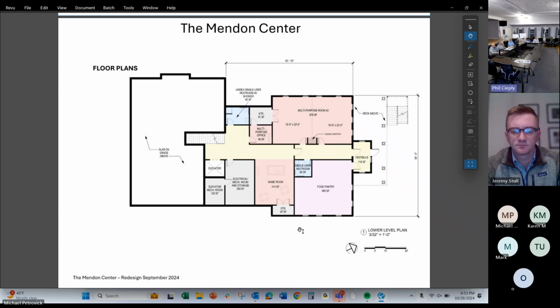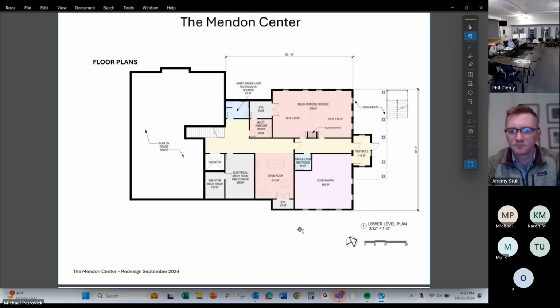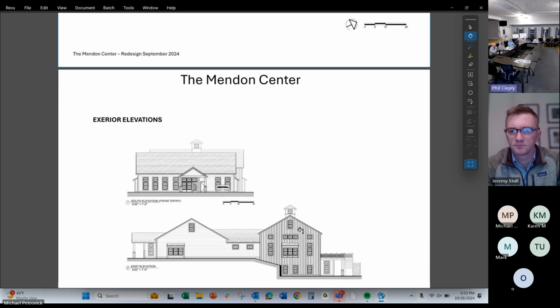We have also provided unisex toilets on the lower level with showers, which allow this to be used as an emergency shelter as well. So that opens the building and the project up for grant funding as well.